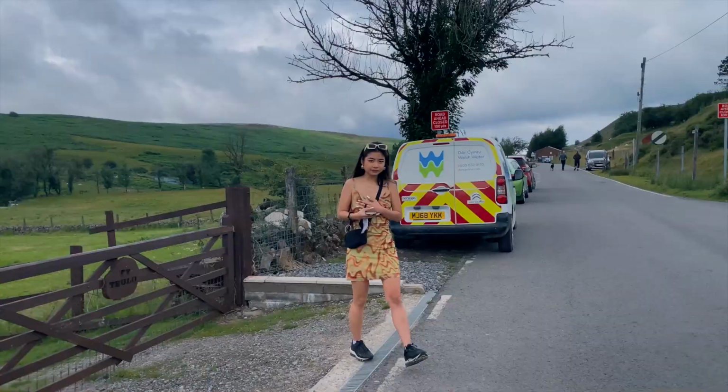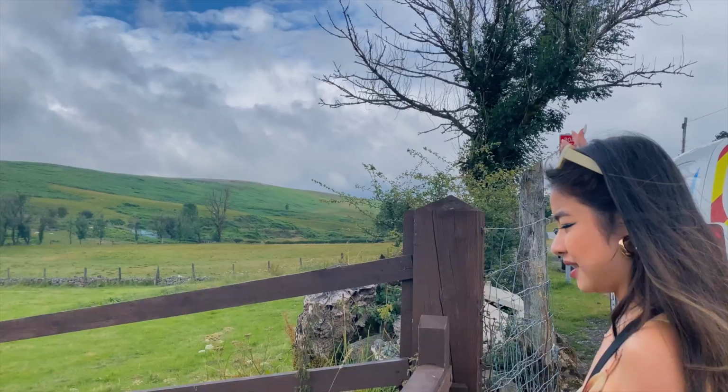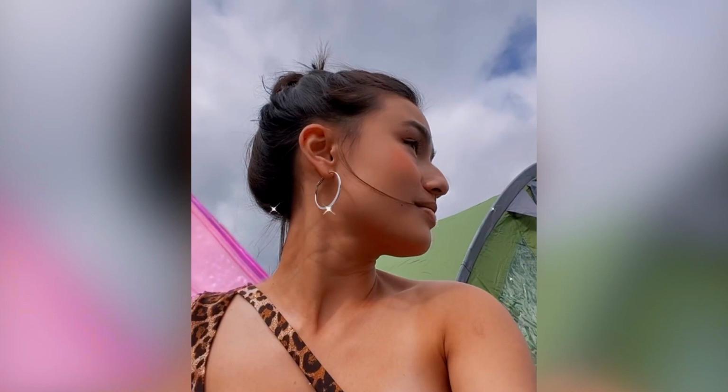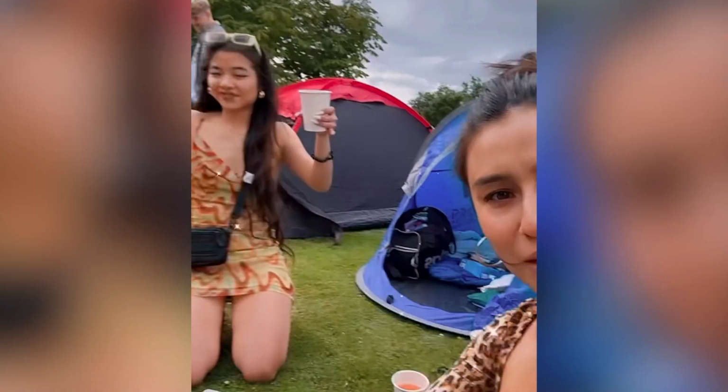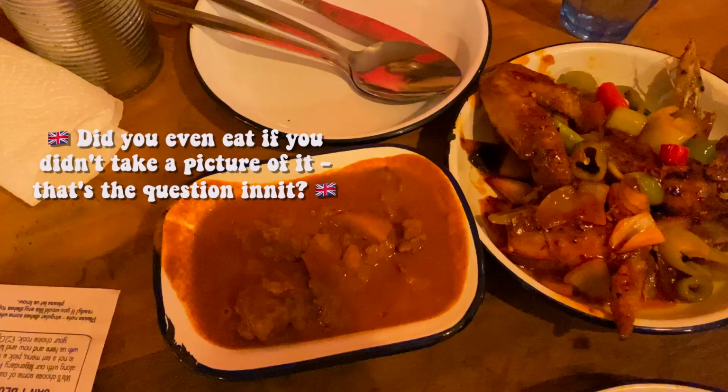Hello guys, we're in Wales, we're on the farm, innit? We're in the valleys, it's kind of cold. The sky is so beautiful. What are you doing, baby? You messing up the tent? Oh, so cute! Did you even eat if you didn't take a picture of it? That's the question, isn't it?